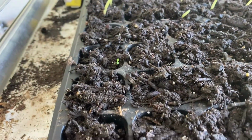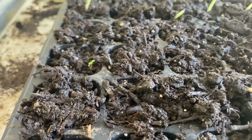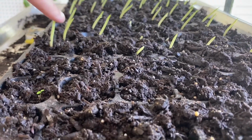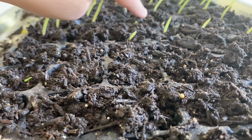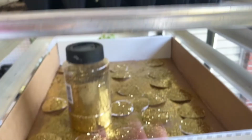I cannot remember what I planted in here. I have one little sprout and I'm not sure if that's just a weed. But yeah, the corn is growing, which is pretty cool. Never grown corn before, but we'll see how that goes.